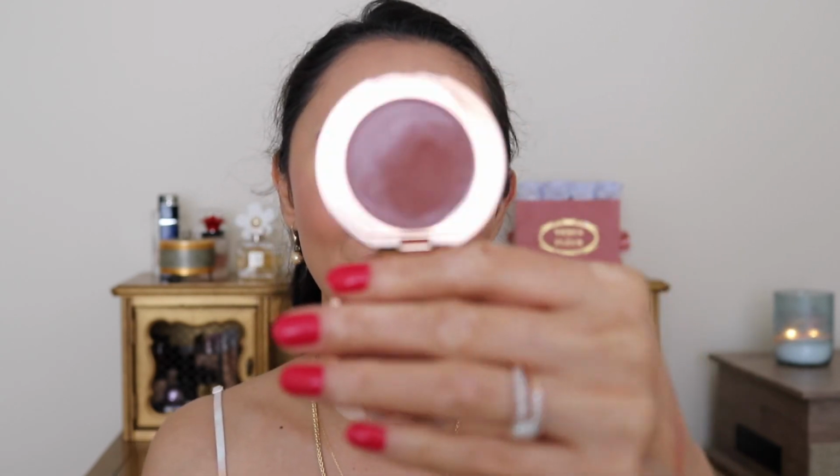Instead of getting a ton of pigment straight up at once, this is very pretty and very easy to just build. So my camera just stopped recording, but I went on and applied it, and it's a very beautiful shade. I really like it. It is definitely more on the natural side. It didn't look as much when I opened it up, because it looks very pigmented and very intense.